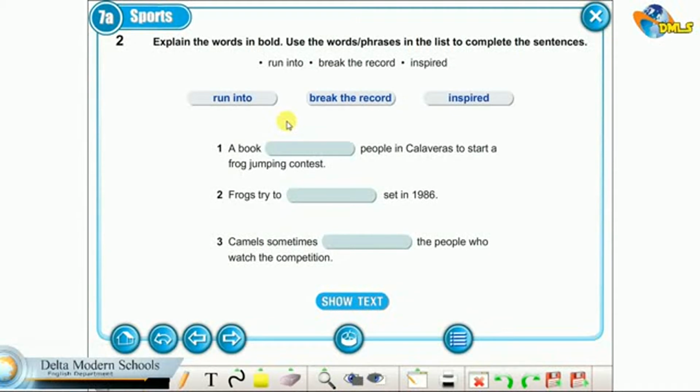Okay, time is up. Let's read number one. Who can answer it for me, please? Number one. Okay, a book blank people in Calaveras to start the frog jumping contest. So what is the answer here? Yes, good answer here. A book inspired. Good one. Thanks. Let's move to number two.